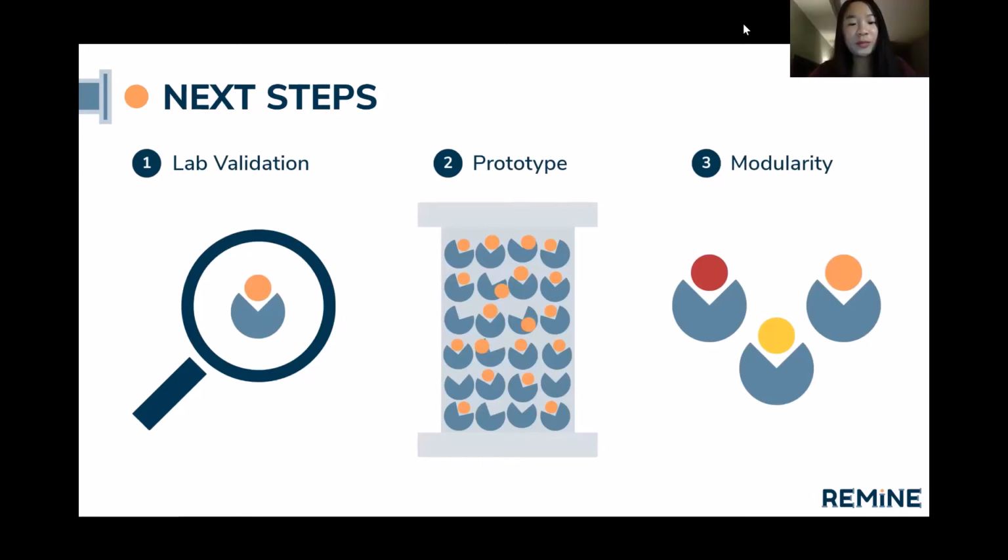The next steps for REMINE include 3 parts. First, we will validate our improved proteins in the lab by experimentally measuring their binding affinity. Second, we will construct a bench scale prototype of our packed column to test its ability to remove metal ions. Third, we will make our system more modular and customizable by designing proteins to target other metals, such as those found in specific industrial wastewaters or those that are rarer and more valuable.